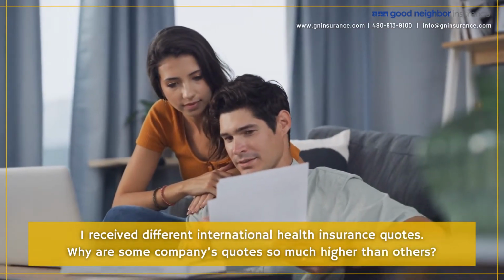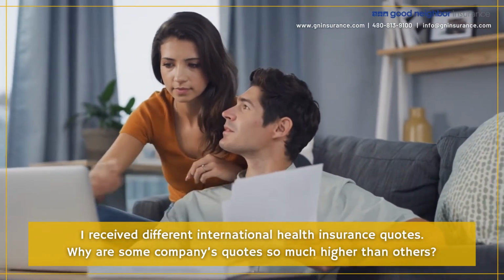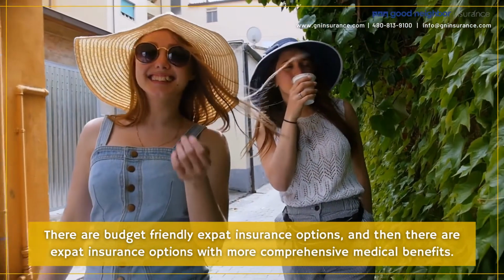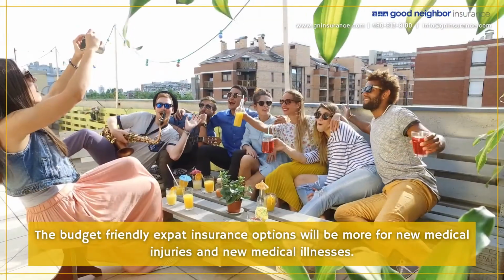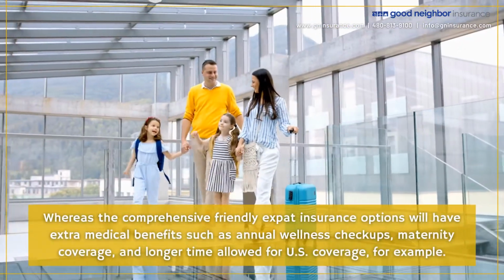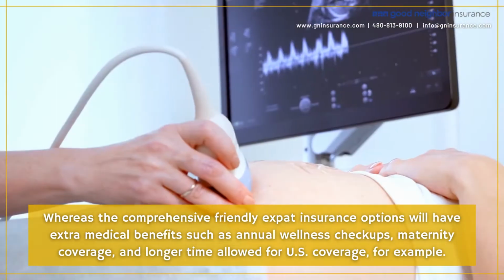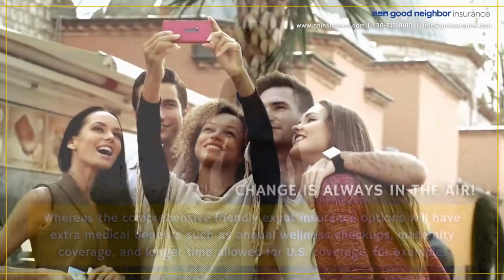I receive different international health insurance quotes. Why are some companies' quotes so much higher than others? There are budget-friendly expat insurance options, and then there are expat insurance options with more comprehensive medical benefits. The budget-friendly expat insurance options will be more for new medical injuries and new medical illnesses. Whereas the comprehensive expat insurance options will have extra medical benefits such as annual wellness checkups, maternity coverage, and longer time allowed for U.S. coverage, for example.